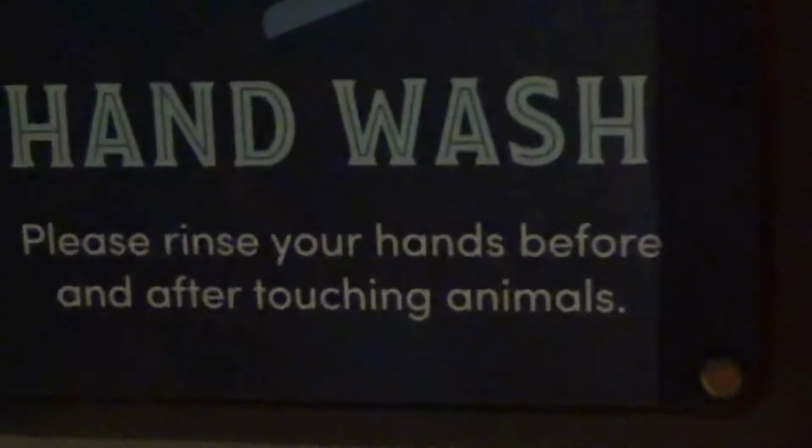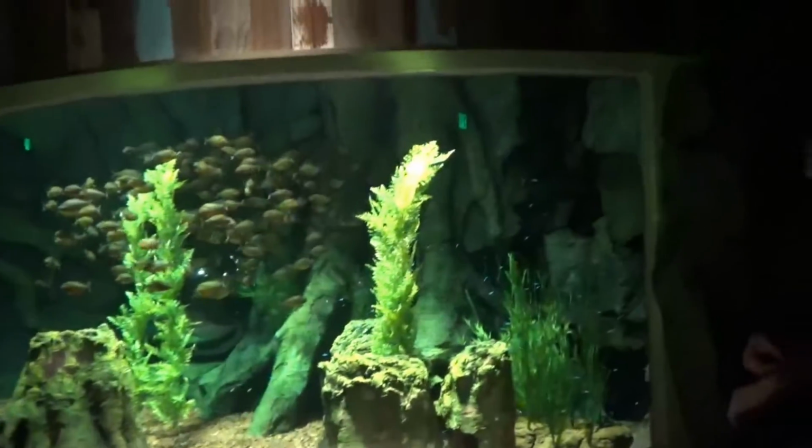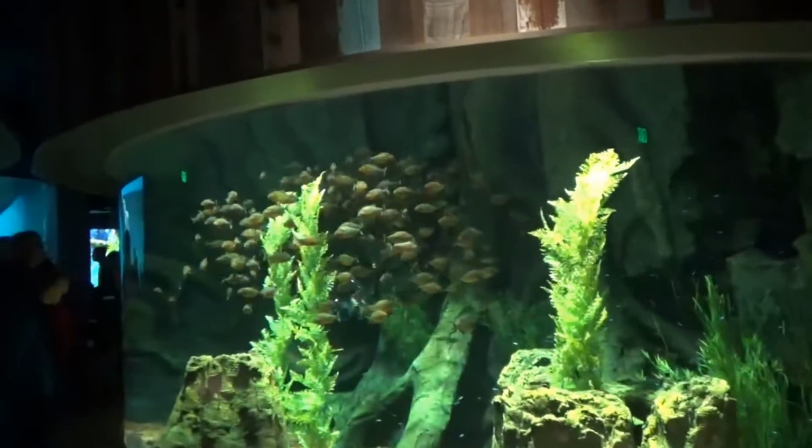And they're called doctor fish? Yes, or red gar. They're from Western Asia though. They're used in spas all around the world for manicures and pedicures. So you can come to the St. Louis Aquarium and get a free spa treatment. It says, please wash your hands before and after touching animals. So now we're walking around the corner after Stan had his spa treatment.